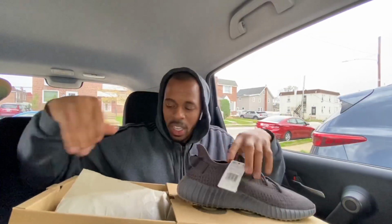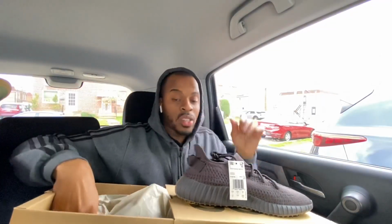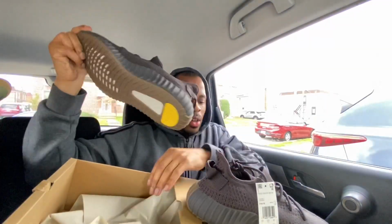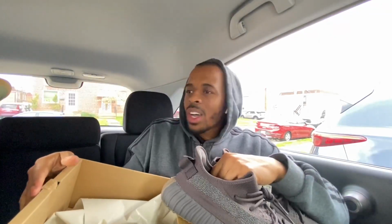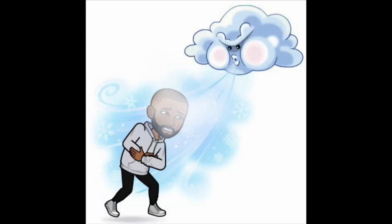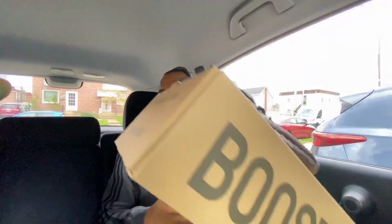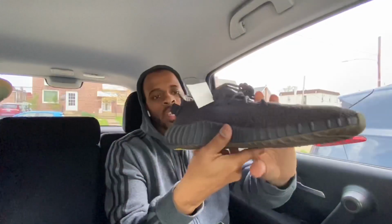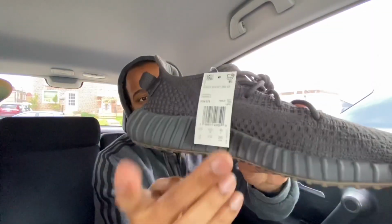Depending on how you take the shoes out of your box, you're going to notice some subtle differences. Oh my god, it's gotta be Chicago, because it is windy as hell over here. There are some subtle differences between the reflective version, which you're seeing right here. Again, it comes with that tag, right?